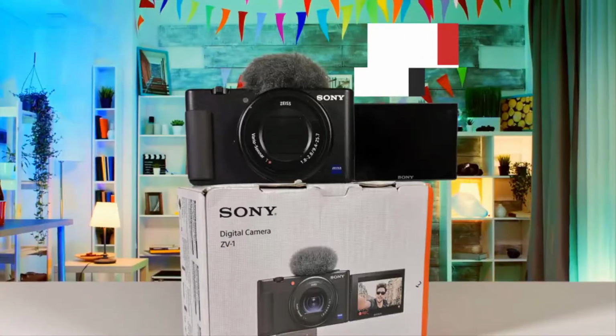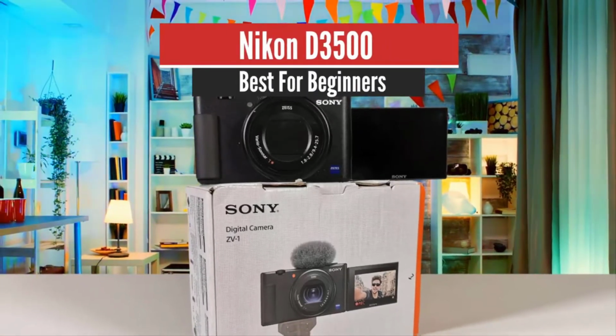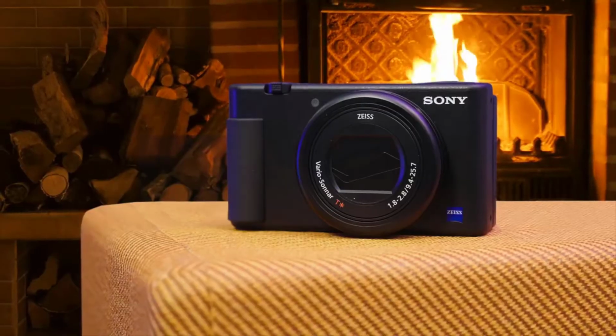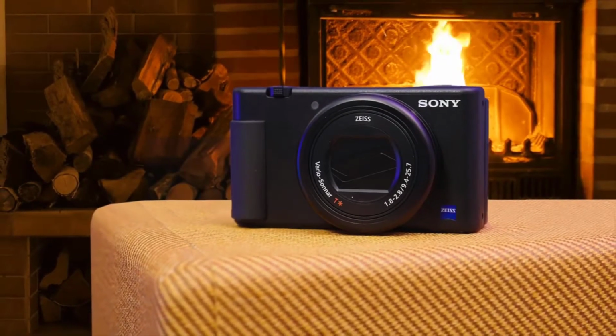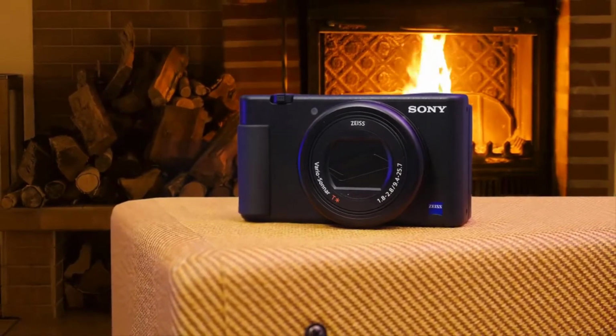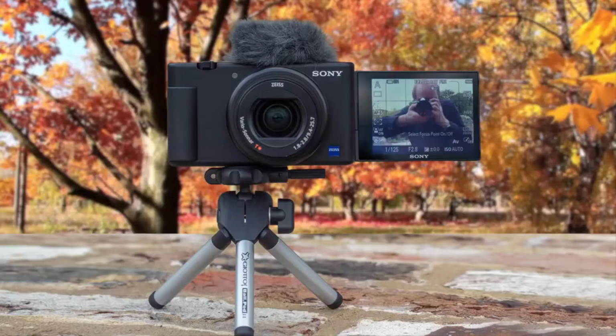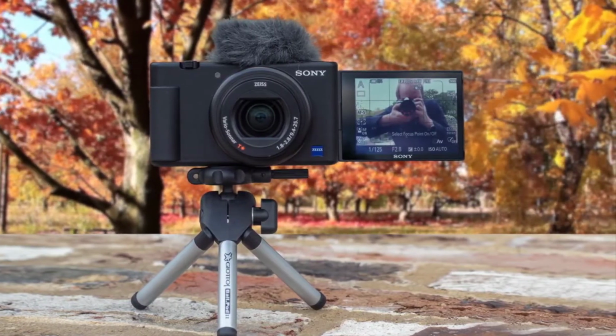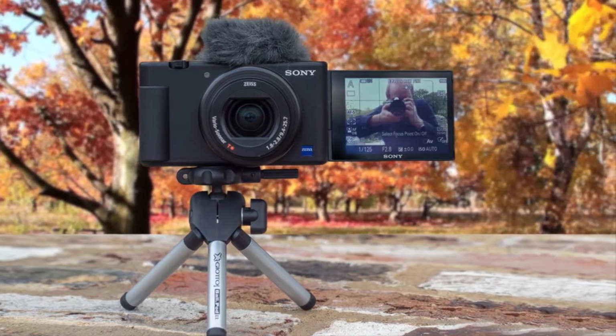Number 5. Sony ZV-1. Best for beginners. Sony ZV-1 is an attempt to fill the gap between what you can achieve with your smartphone and what you can do with a more expensive mirrorless camera. The Sony ZV-1 is a 20-megapixel compact camera geared towards vlogging. It has a new and novel directional microphone next to the flash hot shoe, and there's a fully articulating touchscreen display.